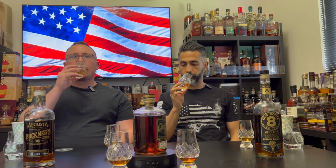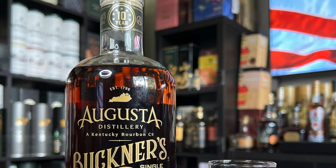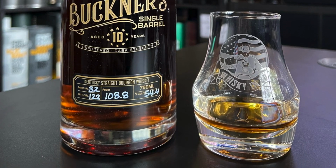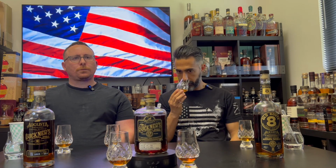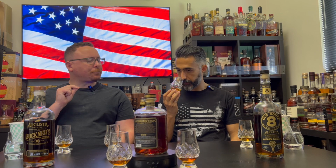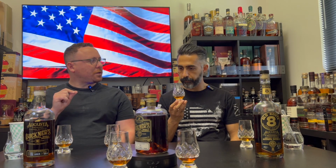Yeah, this one's really nice. Try it out. I do get a bit of nuttiness on the palate. It's a lot more fruity. There's no grainy character here, I think, for me. On the back end of it though, there's a little bit of an off note, at the back of the profile.